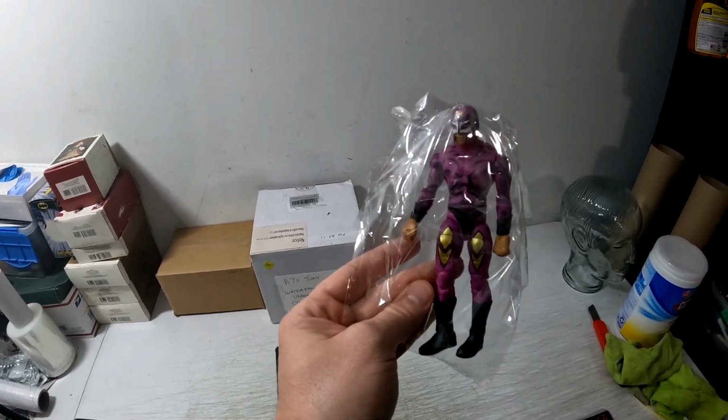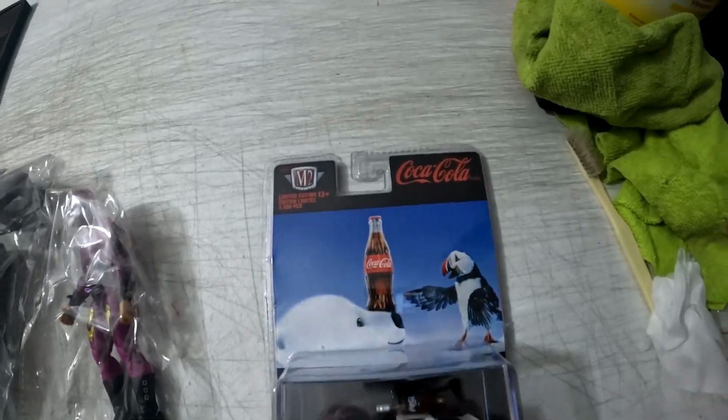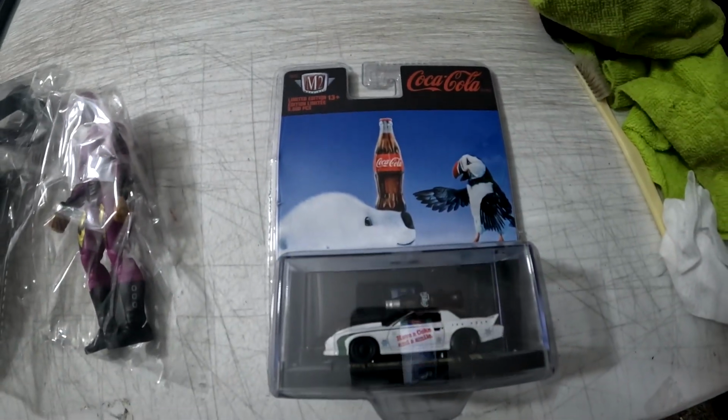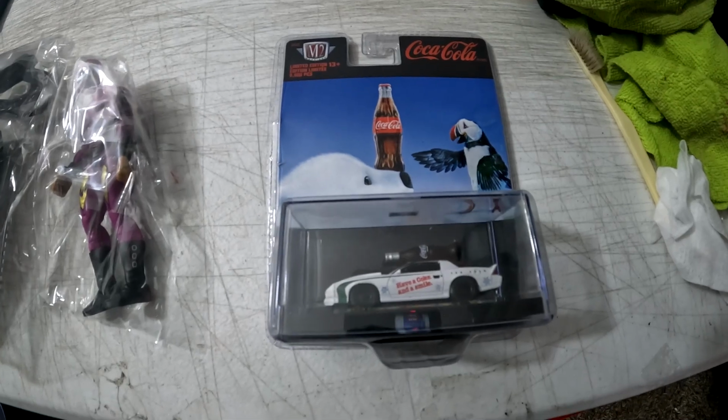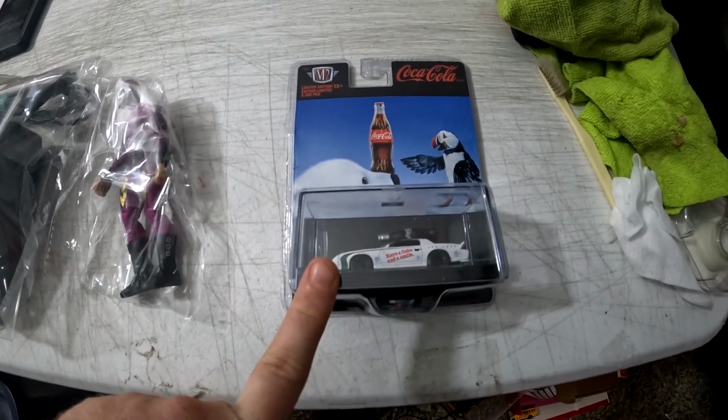But either way, this right here sold for $35 plus shipping. Now this is from the private pick with Ariel, my friend. M2 Machines Coca-Cola. This is a Camaro Christmas edition. iRock Z. Sold for $8 plus shipping.